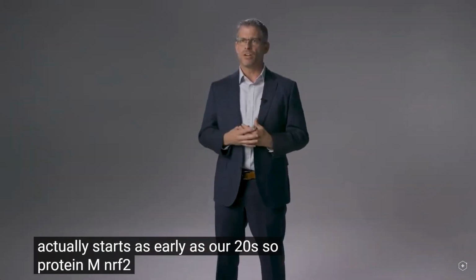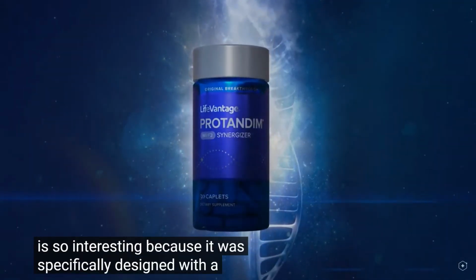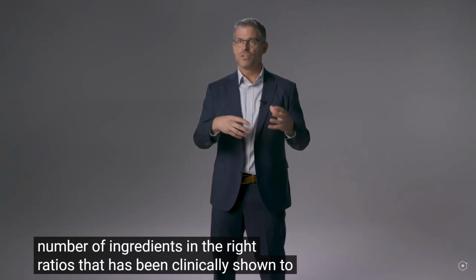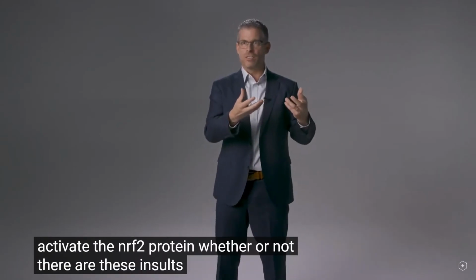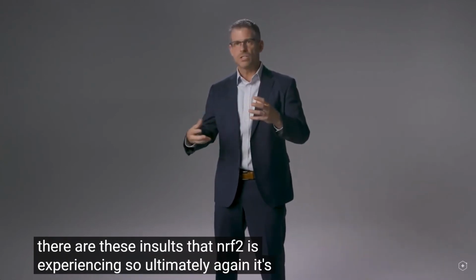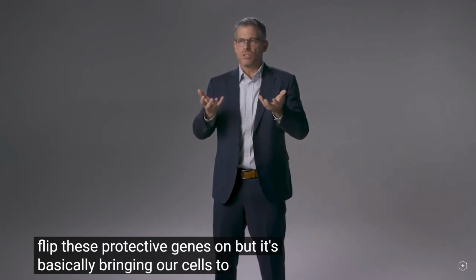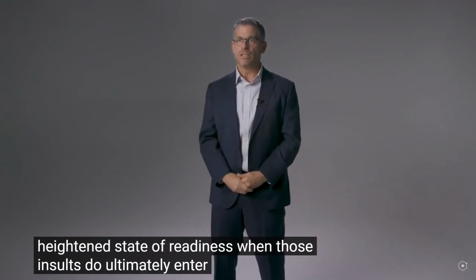So Protandim NRF2 is so interesting because it was specifically designed with a specific number of ingredients in the right ratios that has been clinically shown to activate the NRF2 protein, whether or not there are these insults that NRF2 is experiencing. So ultimately, again, it's going to go into the nucleus of the cell, flip these protective genes on, but it's basically bringing our cells to a heightened state of readiness when those insults do ultimately enter the cell.